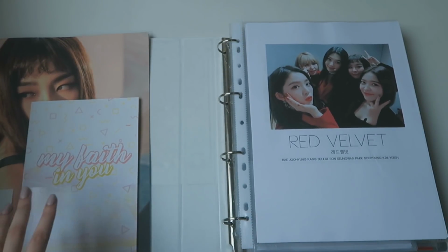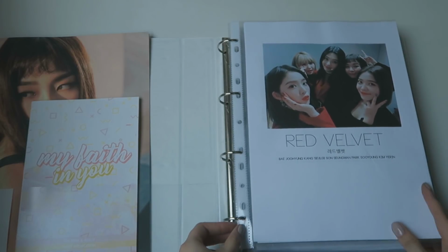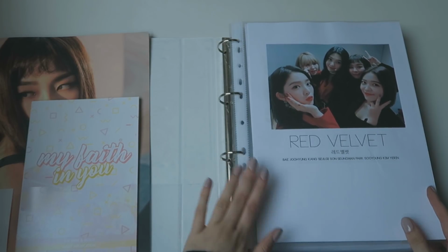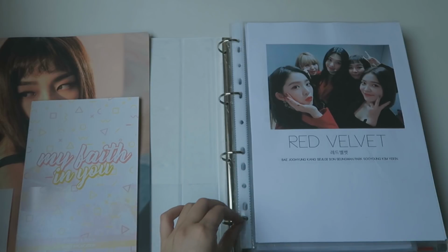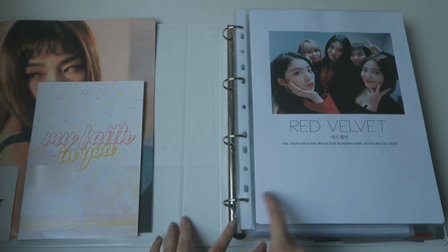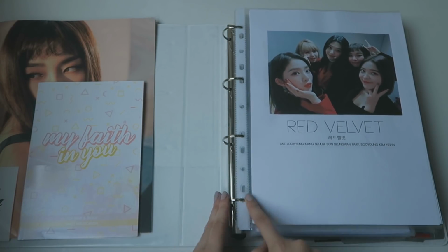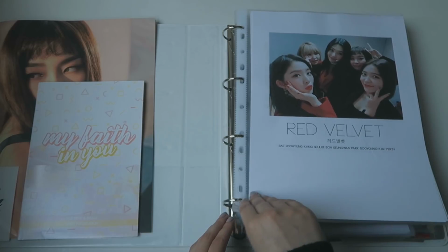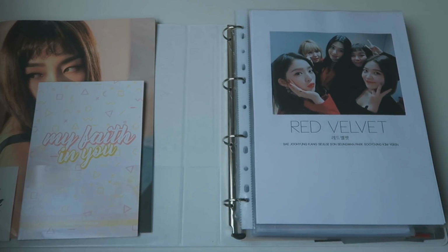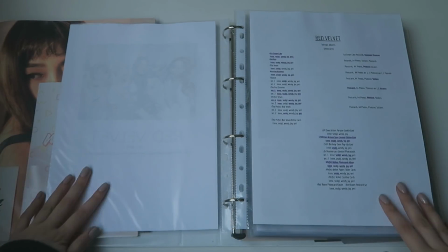And here we have the cover page. It's still the same. This is kind of overflowing, well, it's nearly at the brim, but I think I need to get a new binder because this one's messing up. Like, it's just open, it doesn't close fully, and sometimes the sleeves slip through, so I apologise if that happens. But let's get on to Red Velvet.